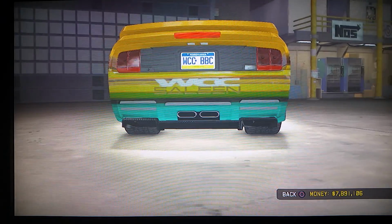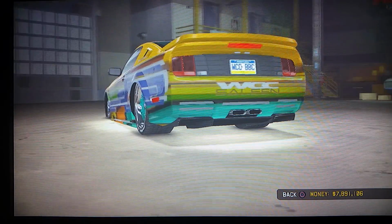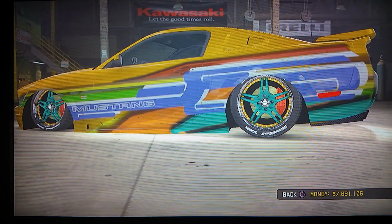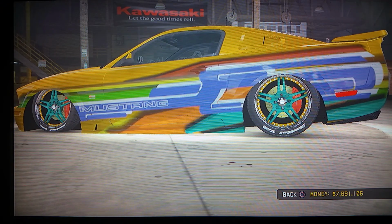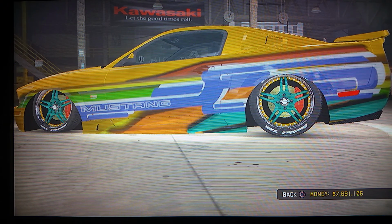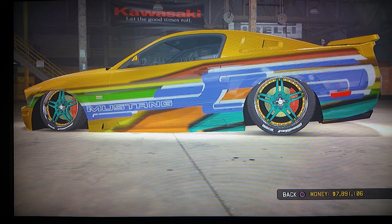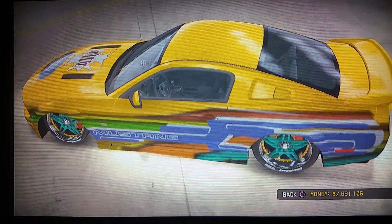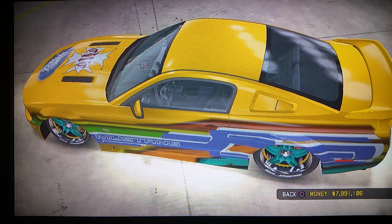Alright, now we're going to pan around and do a full side view. Because this is a universal paint job. It's a badass view. And there's a full view of the whole car. There we go. And we're going to move on. There's the top side pretty clean except for the front hood.